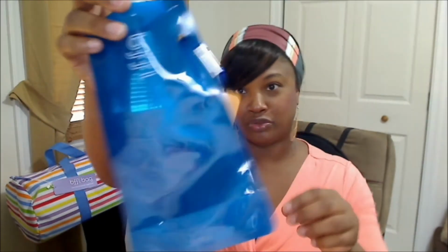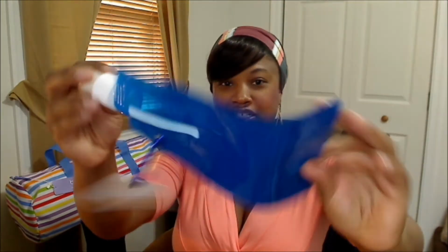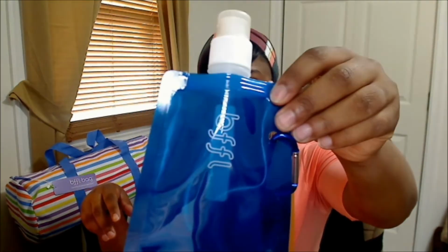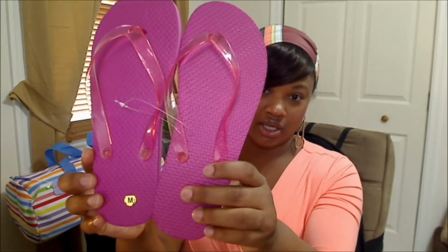You have a collapsible water bottle. You can fold it, you can freeze it, wash it. This is great to have with you if you just want to have some water beside you in the bed. And then you have a pair of flip-flops. And this is great for when you want to shower. You can shower in these, or you can just slip these on really quickly when you want to get out of the bed, if you can get out of the bed. It's just great to have a pair of flip-flops in there with you.